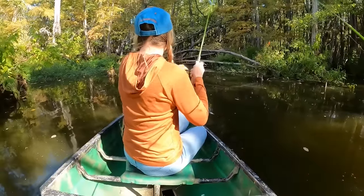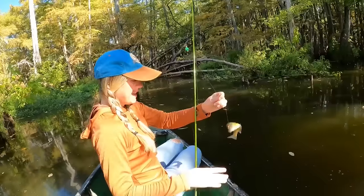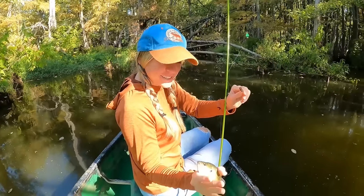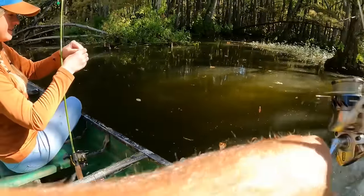Oh, get him, Jay. You got him? Ooh, first cast. Are you kidding me? Eight seconds into this shindig. Heck yeah, that's a good sign. It's not a monster, but it is a good sign indeed. Sweet, a nice little swamp bluegill. Not a bad size. You could definitely eat that in a pinch, but we're going to catch some bigger ones, especially if they're biting like that. That is a good sign.